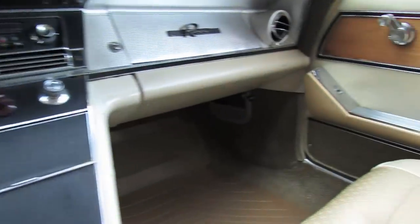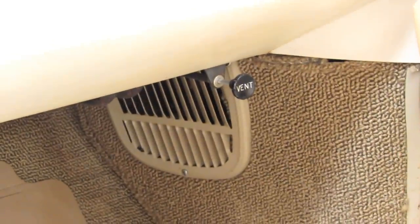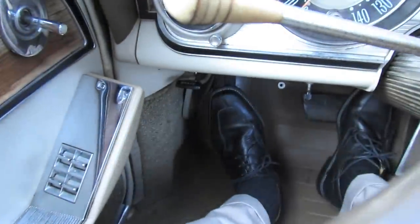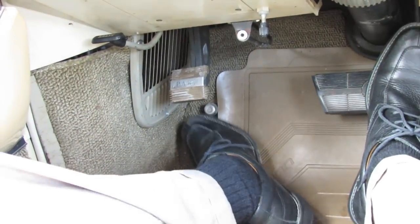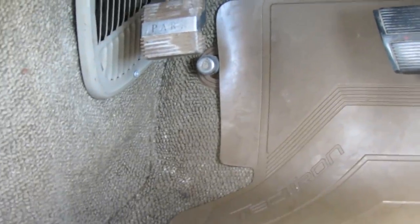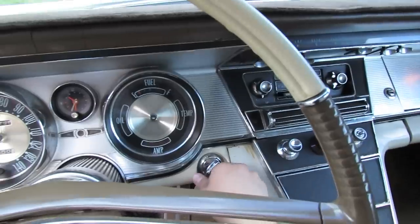You also have manually activated vents by little toggle switches to let in fresh air from the outside. Your parking brake, as well as release. And if you have your headlights on, you have your dimmer switch down below here. When activated, it automatically flips on the high beams. Such a beautiful and timeless automobile. We'll go ahead and shut her down.